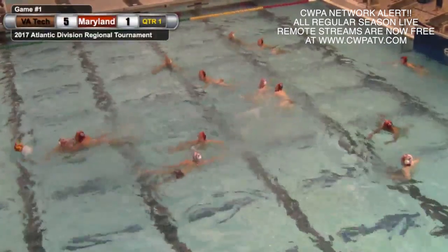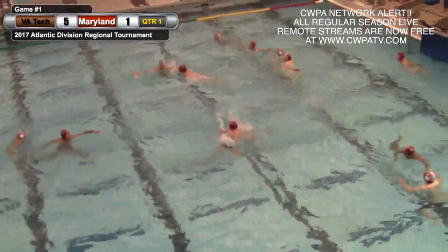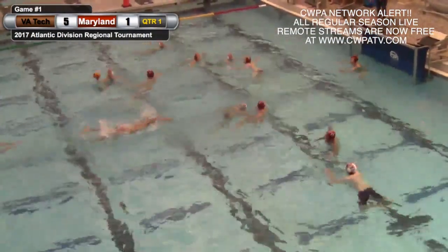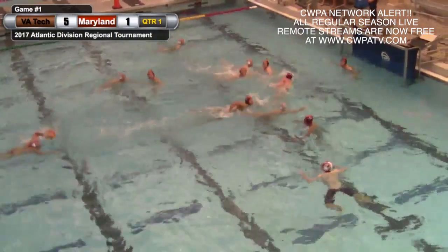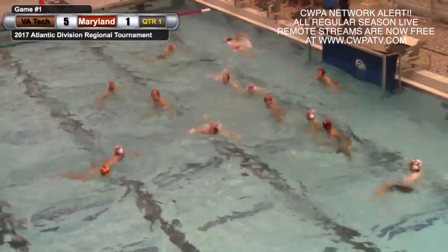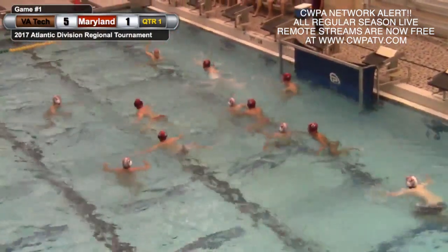So about a minute to go in the first quarter. We have four seven-minute quarters of regulation here in club play. 5-1 Virginia Tech and the dark caps over Maryland. It's going to be exclusion time. Second power play for the Terrapins of College Park, Maryland. Going left to right at the top. Good pass there. The 2-meter area.